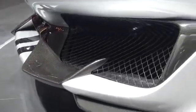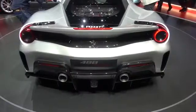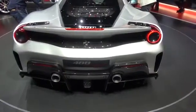Well, it's pretty much heavily influenced by the Ferrari 488 GTE race car. Well, what does that mean? Well, let's start with the engine. It's now kicking out around 710 brake horsepower. And how is it achieved? Well, 50% of the engine components are brand new.